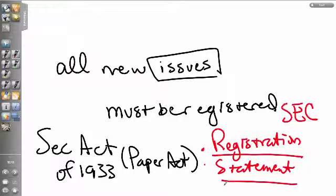It must be cleared for sale by the SEC. They never approve any sort of issue that would open the SEC up for legal liability. They'll simply clear an issue for sale. Why does registration have to be filed? Because the Paper Act says so.